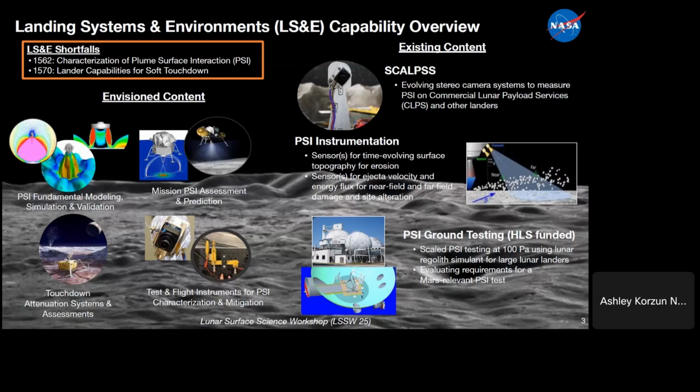Under the Artemis program, from our partners at SpaceX and Blue Origin, we're funding a very large, compared to what we've done previously, though small in comparison to the actual size of these landers, vacuum-scale ground test campaign to be conducted over the next 12 to 16 months at NASA Langley Research Center in our 60-foot diameter vacuum sphere. That's HLS funded. So that's definitely ongoing. Lots of data will be made available as a result of that test, but it's not part of the STMD portfolio.